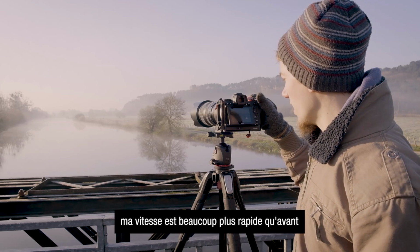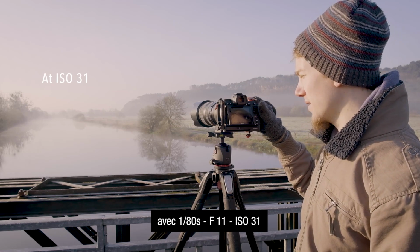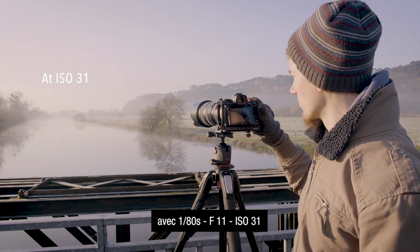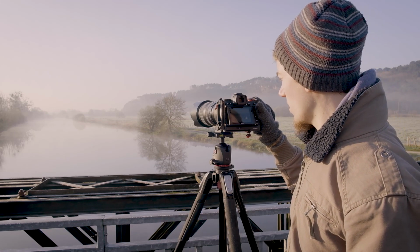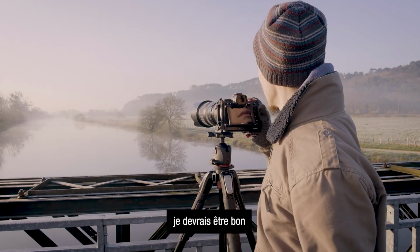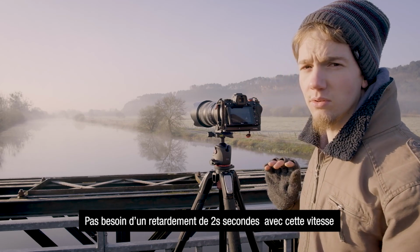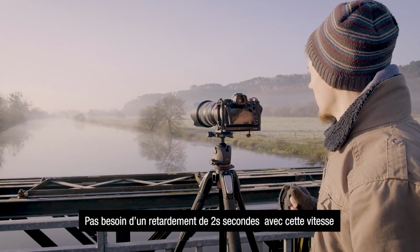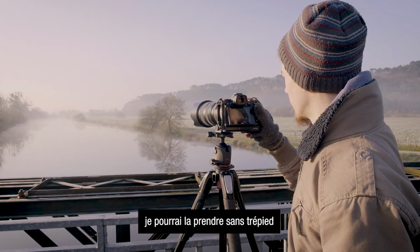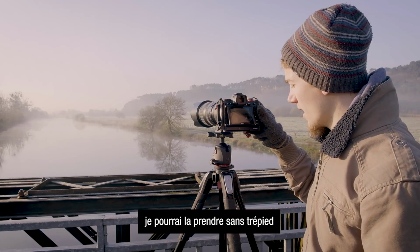Again, I'm a lot faster than I was, so I'm at 1/80th of a second at f11, ISO low 1. So I'm going to take that image. I'm focused again to infinity, so I should be okay. I had no need for a 2-second or 5-second delay because I'm so fast. I could always shoot it handheld, so there's no point in having it on a tripod.